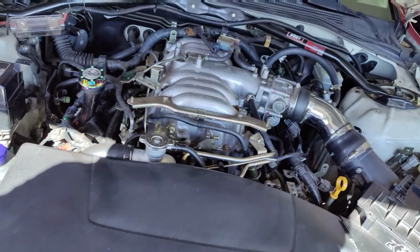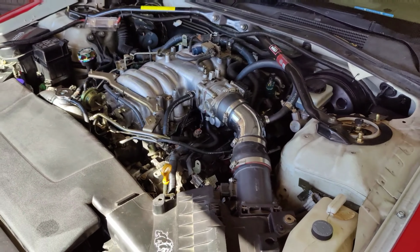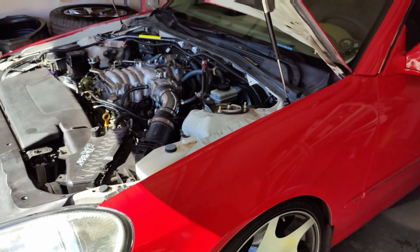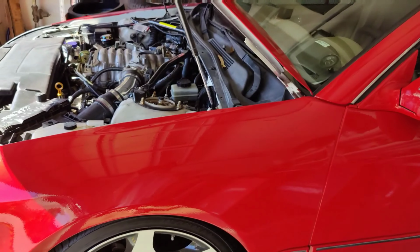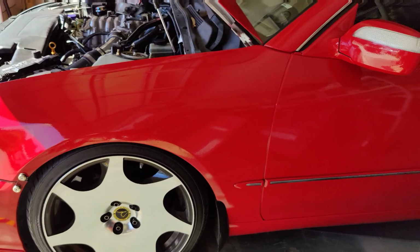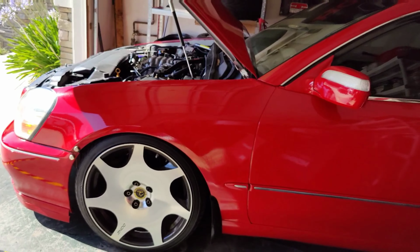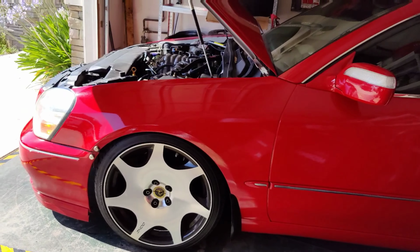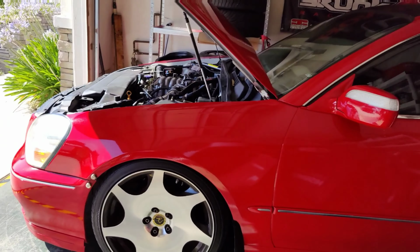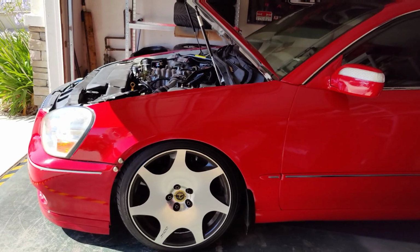So I saw this car on OfferUp with 110,000 miles. That's what he advertised it at, and I ended up purchasing it at 115,000 miles. When I got it, there were some issues that I inherited from the old owner. I'm going to assume those problems occurred at around 110, and that's why he posted it for sale, because he didn't want to put out money to fix them. So I ended up inheriting it.